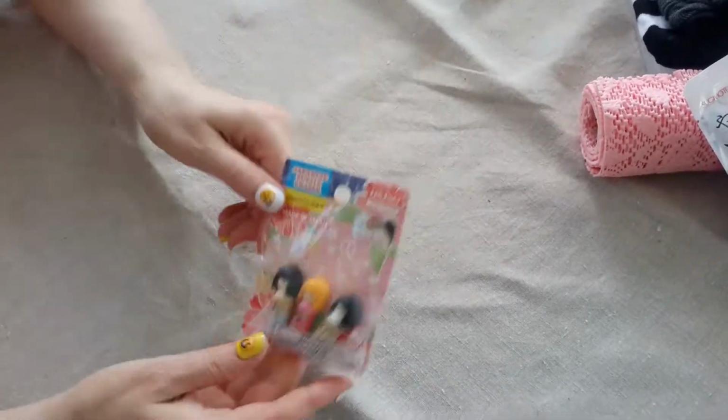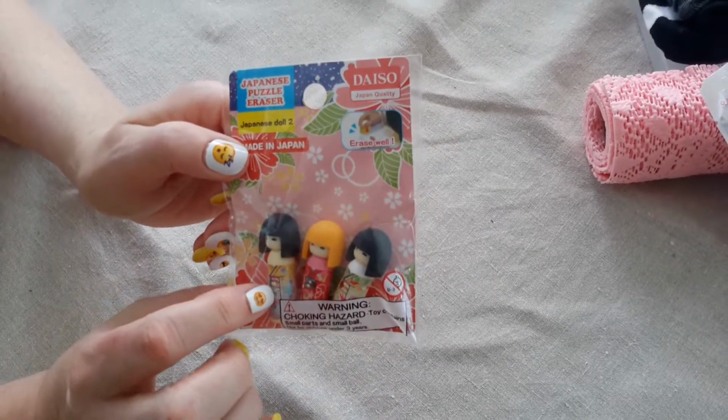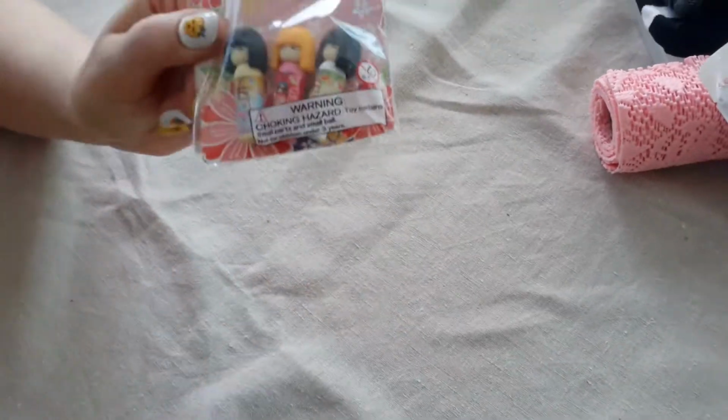Oh, and these are nice. Little erasers, these little Kokeshi girls. They're so cute. I think I'll put them in my little Pepsi display. Nice.